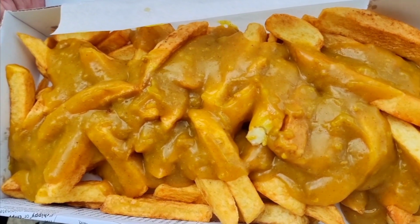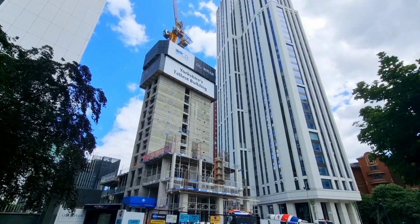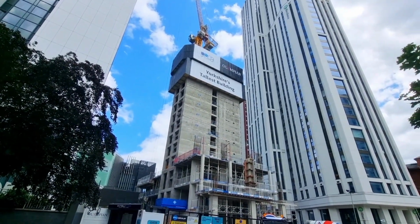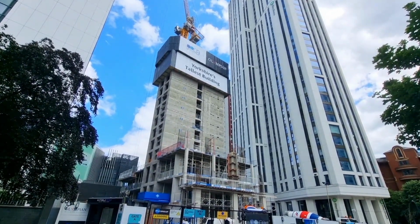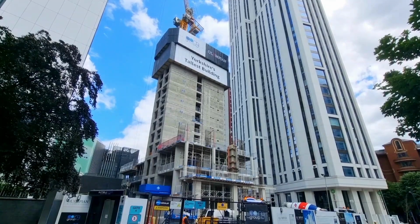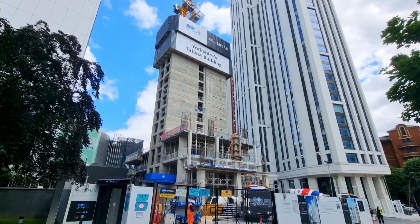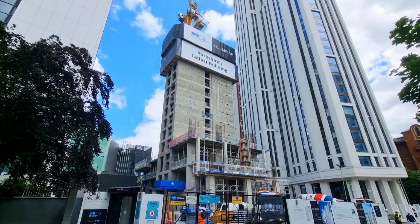It's really, really nice. So this very exciting development is Arena Point, which is the tallest building in Yorkshire. I'm really looking forward to this building because it's going to look amazing when it's complete. The slip form core is growing very quickly, so it's making quick progress. They've already done one floor of the floor slabs, and it's looking superb.